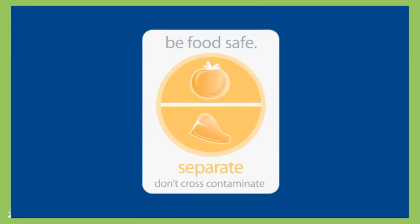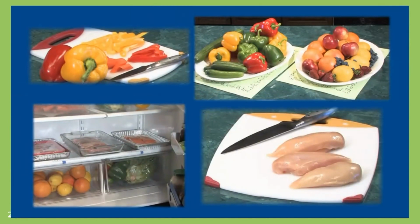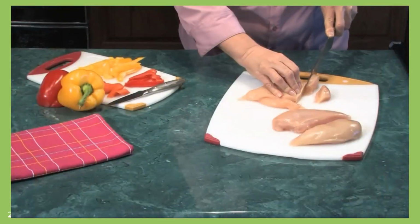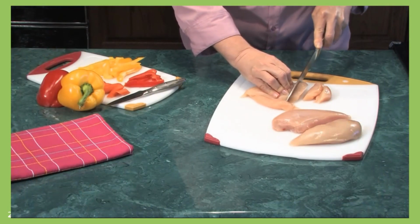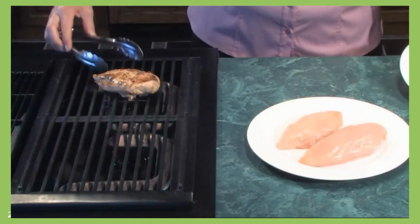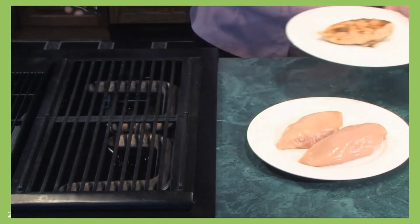Don't cross-contaminate. Keep raw meat, poultry, seafood, and their juices apart from other food items in your shopping cart, grocery bag, and in your refrigerator. Use one cutting board for fresh produce and a separate one for raw meat, poultry, and seafood. Never place cooked food on an unwashed plate that previously held raw meat, poultry, seafood, or eggs.